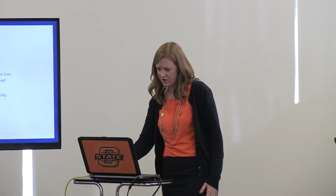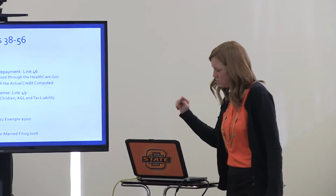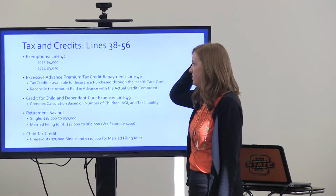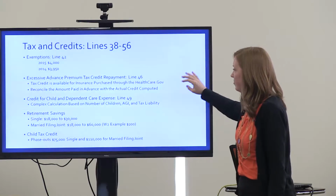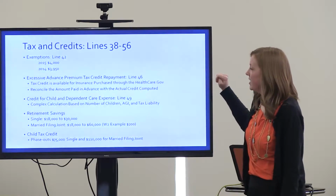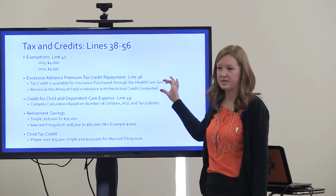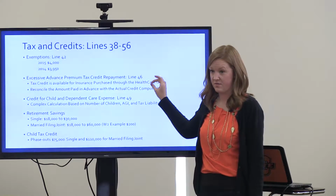And some more of our credits are exemptions. They have increased from $3,950 to $4,000 in 15. This may not apply to too many here in the room since we have insurance through OSU, but our excessive advanced premium credit repayment, line 46, this is going to be if you signed up for insurance through healthcare.gov.